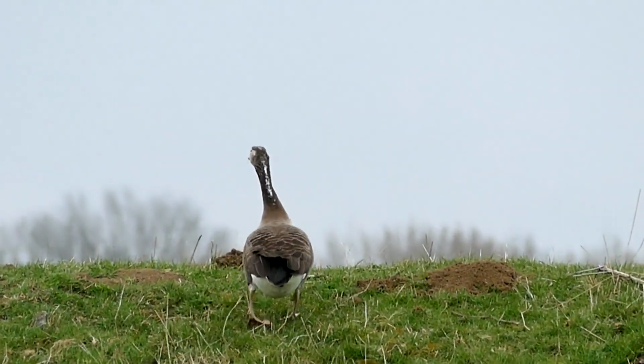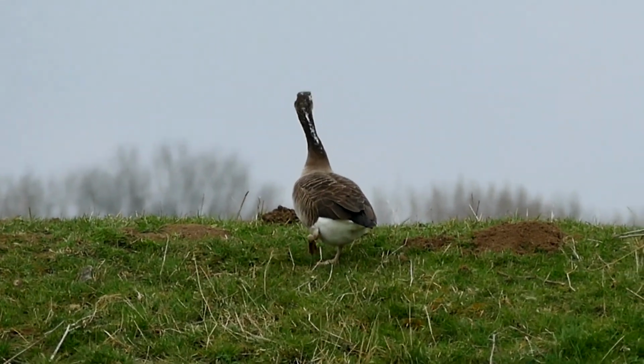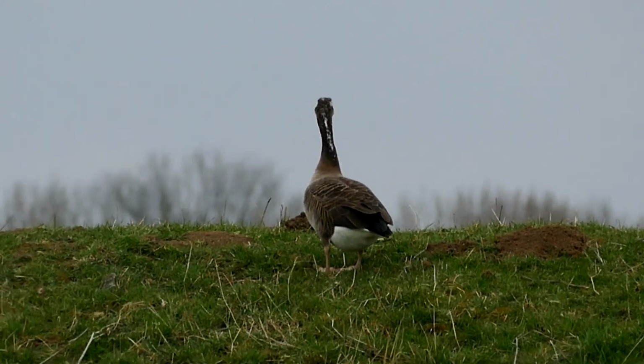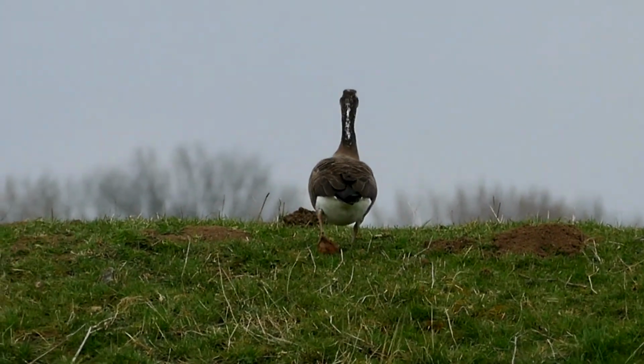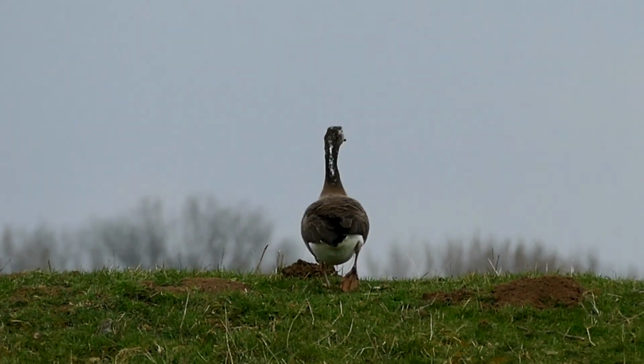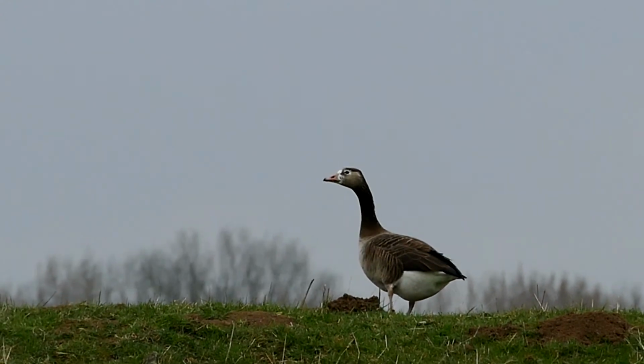There are 2 races of white-fronted goose, the Greenland birds, which have orange bills, and the Siberian birds, which have pink bills. We thought this might have been a first winter Siberian bird, but sadly after posting some stills on Bird Forum, it turns out that it's some sort of hybrid, maybe a Canada greylag cross. Oh well, you can't win them all.